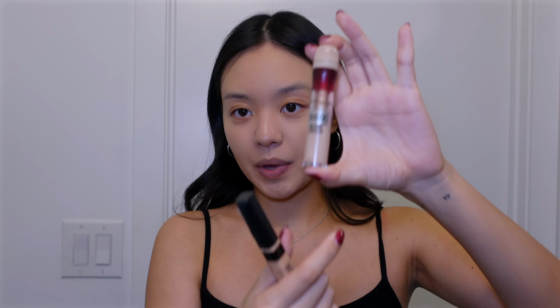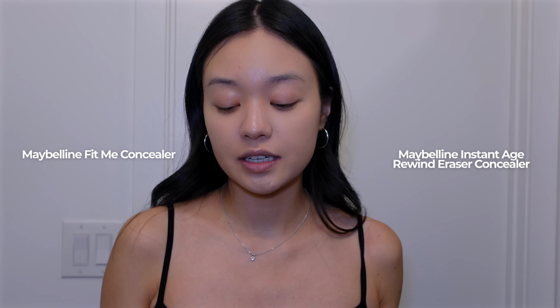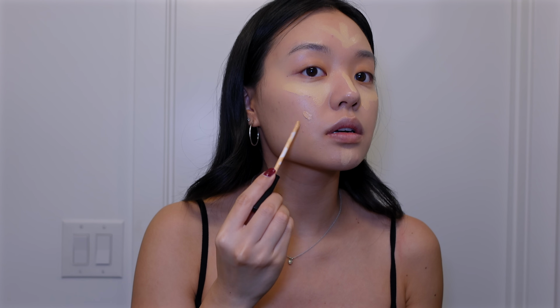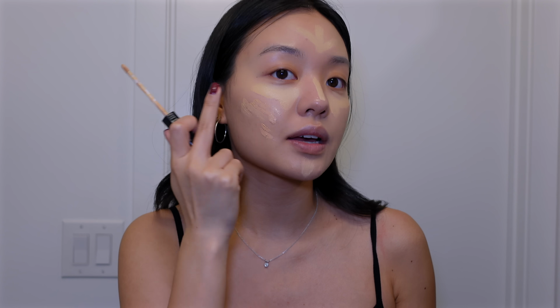These are the two concealers that I like to use. This is the Maybelline Age Rewind and this is the Maybelline Fit Me. Both great concealers. I don't feel the need to spend a ton of money on high-end concealers because these ones do a perfect job. I'm gonna apply the concealer the exact same way on both sides. I go in with the Maybelline Fit Me and I just go over my blemishes with this. And honestly, I mostly just have blemishes here because I have a lot of acne scarring and I don't even really have many blemishes at all on this side.